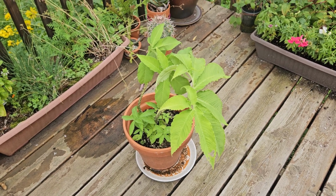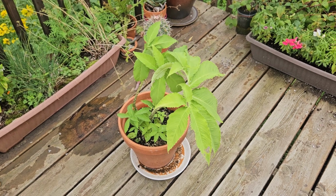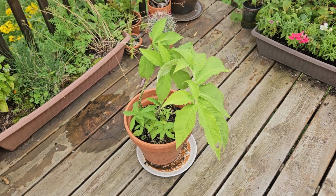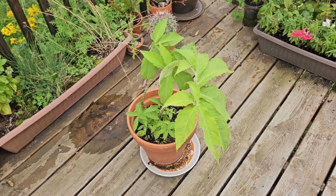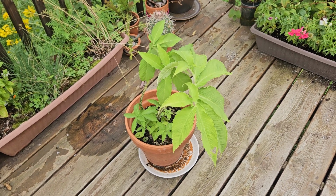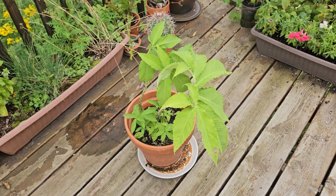And at that time, I will put the entire pot in the basement in a cold temperature without any light, because the plant will be dormant. The bulbs will be dormant, but it doesn't mean that there will be nothing happening. They will be getting ready to produce flowers, at least the ones that are big enough to do it.